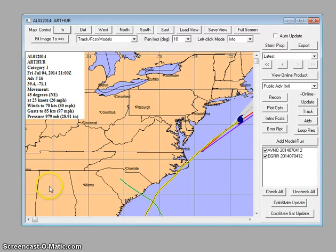Clicked on to the long range weather forecast discussion for July 7th through the 19th. Here's a current advisory on Arthur, and it is still a Category 1 hurricane, located at 39.4 north, 71.1, and movement is towards the northeast at 26 miles per hour. Highest winds are 80 miles per hour, gusts at 97. Minimum pressure is 979 millibars.